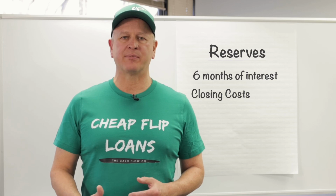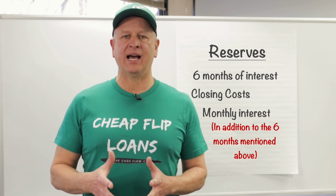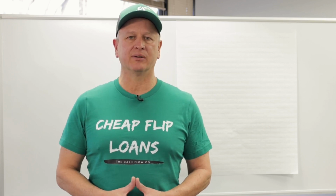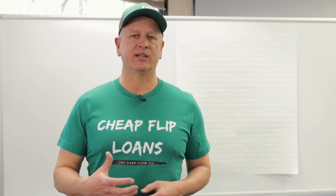Next, you're going to have to pay the interest payments on a monthly basis. So you're going to have all of these items either in an account or accessible to make sure the flip is successful. There could be other items too that you need, but these are just the basics when you're looking at a fix and flip loan. Even though they say they're going to lend to 70%, remember there's other criteria in there to figure out exactly how much you need for each flip.